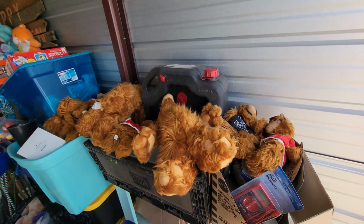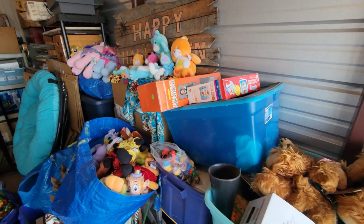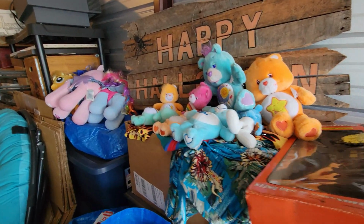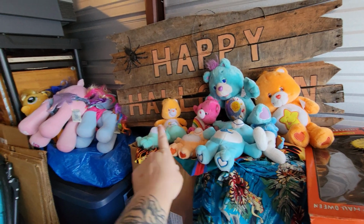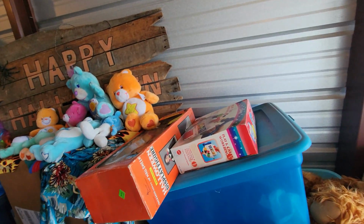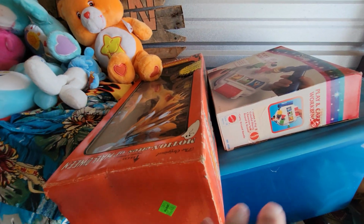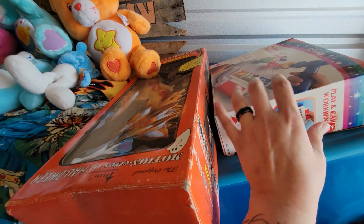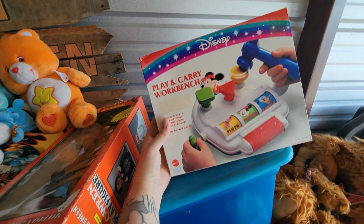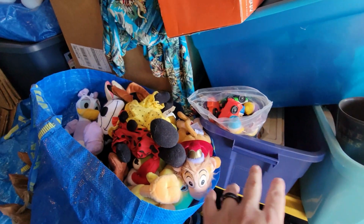There we go. So we got all these Alfs laying out. I put all of the Care Bears and the My Little Ponies out. We're going to take some of these with us today because we desperately need that stuff in the booth. Here's that Frankenstein that I got. Probably keeping that whether Zena likes it or not. This was the sealed little toy. That's pretty cool. All the little people.